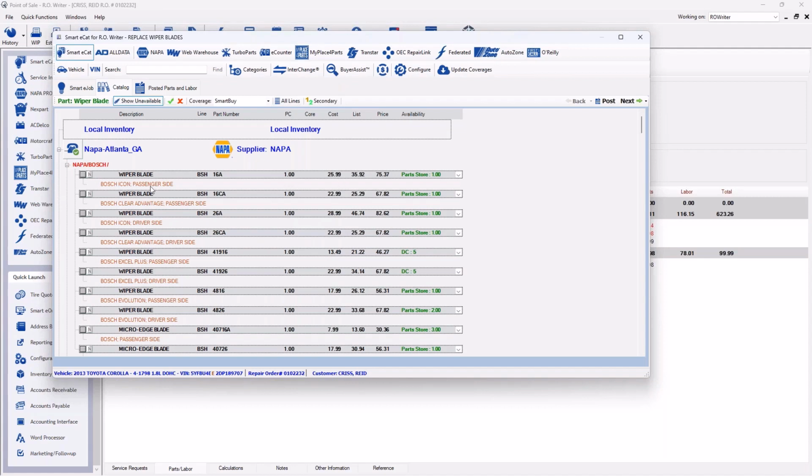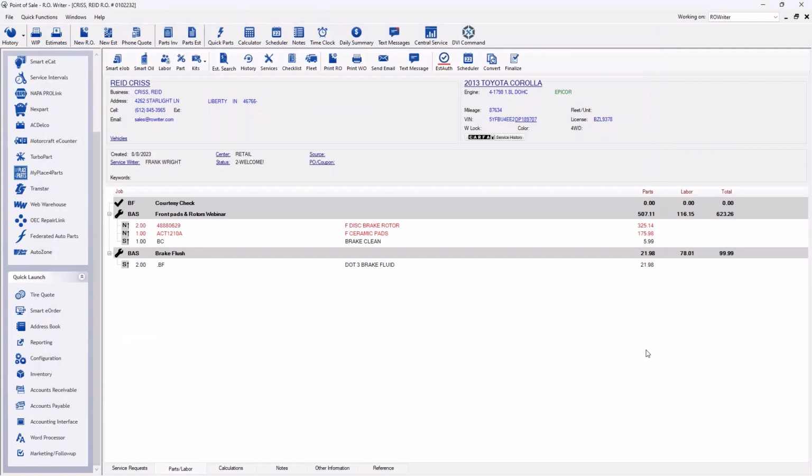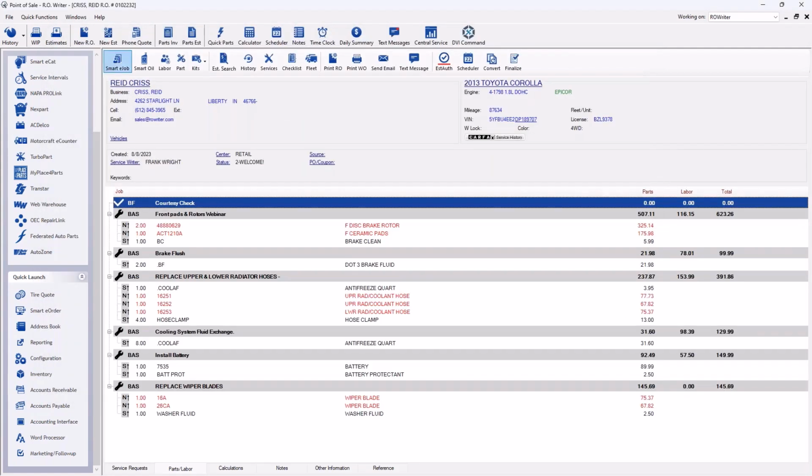And this will tell me underneath, it takes a 16 for the passenger, and it takes a 26 for the driver's side. Grab that, got my labor, already have my tech, post and exit. So I just built all those jobs out in one shot.